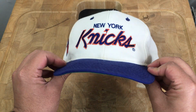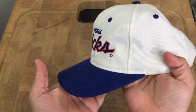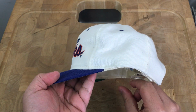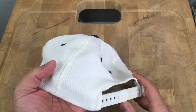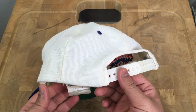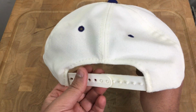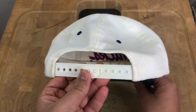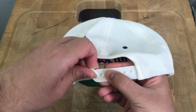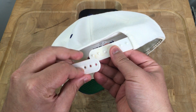We have the brim over here, and yeah, overall, for quality wise, I would give it maybe a 6 out of 10, just because of the rarity of the hat. And it's still wearable. Snaps are still good, no complaints over there.